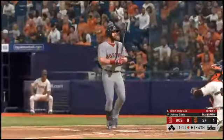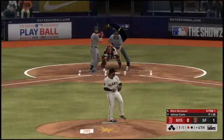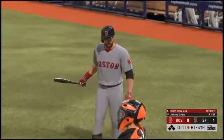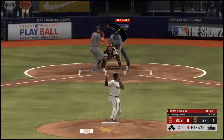Off the plate and in. It's a ball and a strike. Back-to-back sliders in on the hands. He didn't handle it real well at all in the previous pitch, so why not come right back with it again? Better job of laying off that one, though. Both clubs with 3 hits in the ballgame.